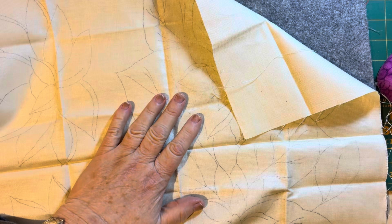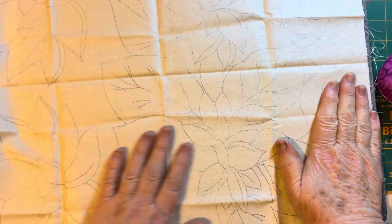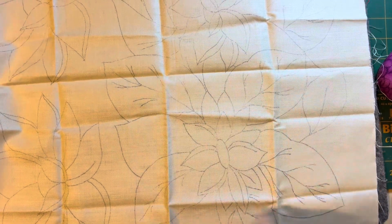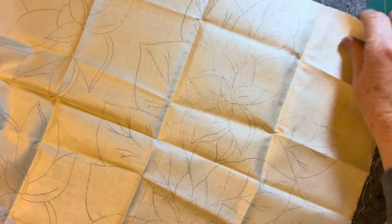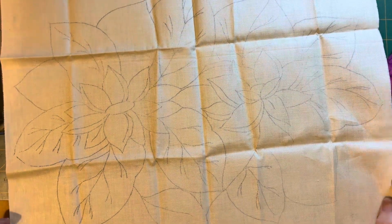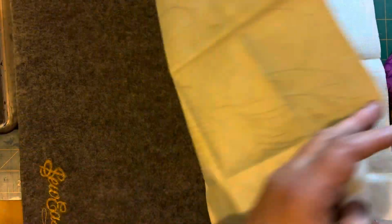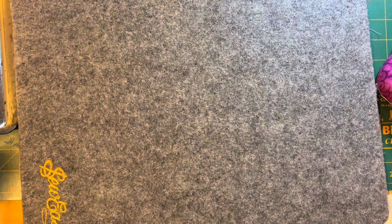I use the lotus as my Facebook symbol, all my social media symbol. Now this piece has got 1 here, 2, 3 and 4. Again, I can cut them out, and I've got 4 lotus to put on my quilt or on another quilt. I can see this being an ongoing thing. I have so many things that have been collected that have never been used.